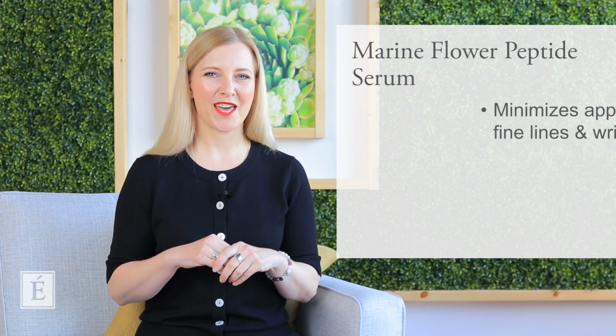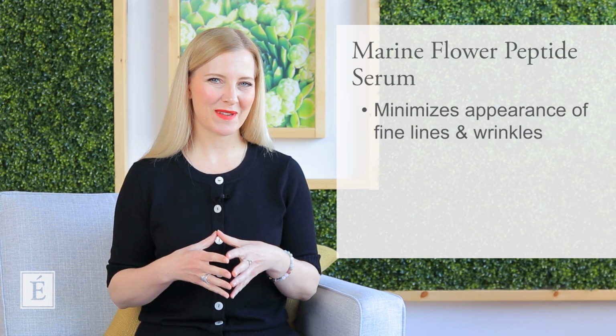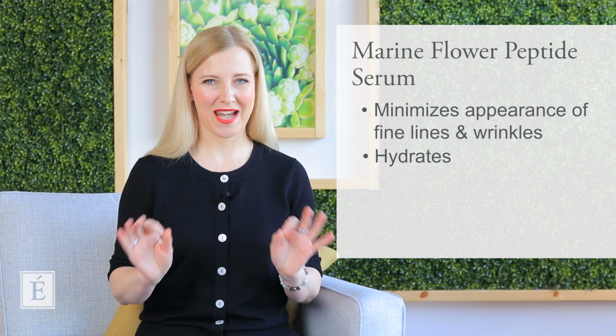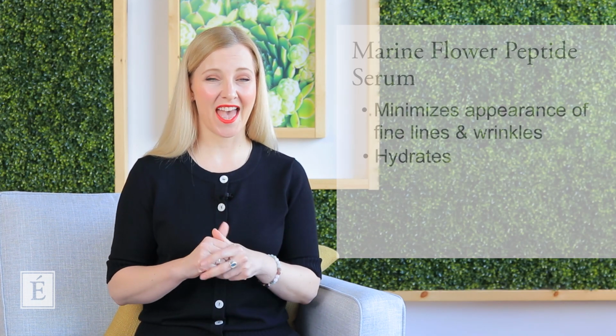And then of course I like to minimize the appearance of my fine lines and wrinkles, and I like that plump and hydrated effect on my skin. So this is why the Marine Flower Peptide serum is one of my favorites right now, because we're kind of in that flux, and my SPF moisturizer layers gorgeously on top of it without making it feel too heavy. Currently I'm using the Tropical Vanilla at the moment. So that's what's going on with my skin now.